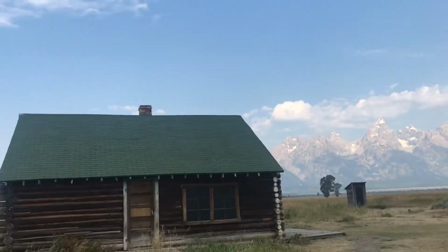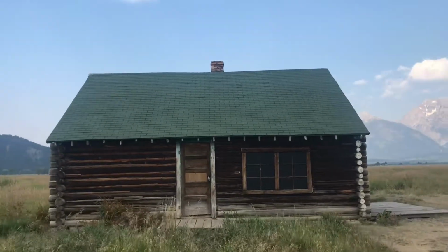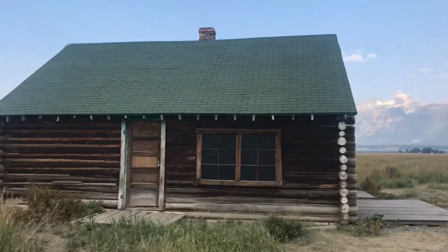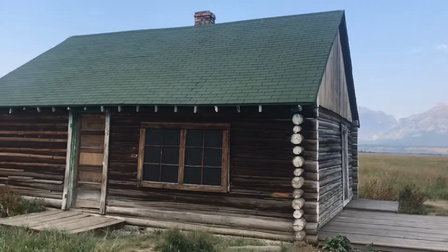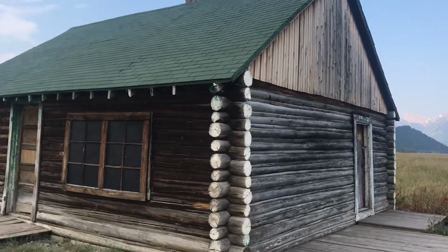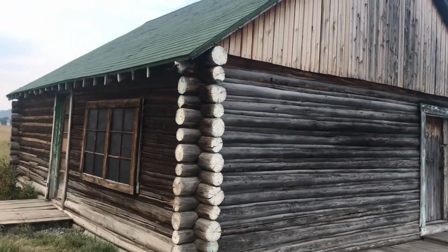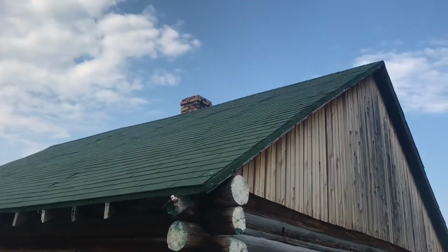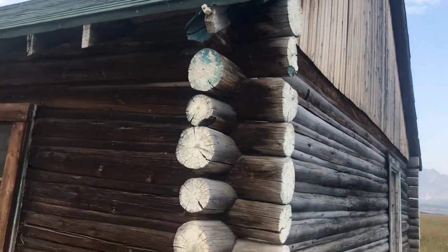Here's some of the original cabins. Most of the structures are all boarded up, so they don't use them anymore. They're just for you to visit and see. And a lot of them started out as kind of primitive structures, and then they started adding things, better windows or brick chimneys or some electricity here and there.